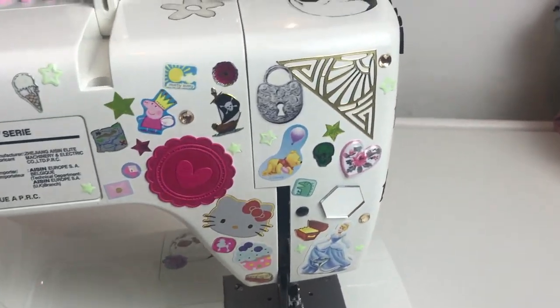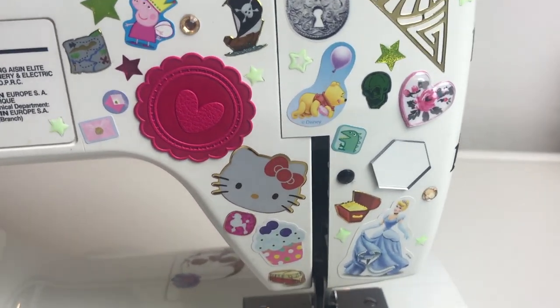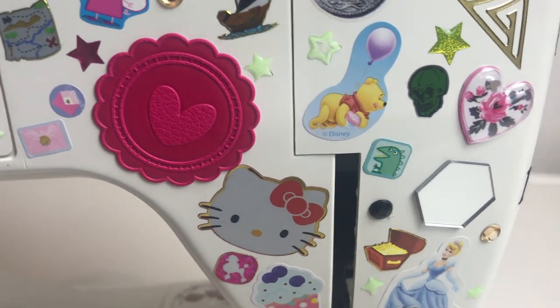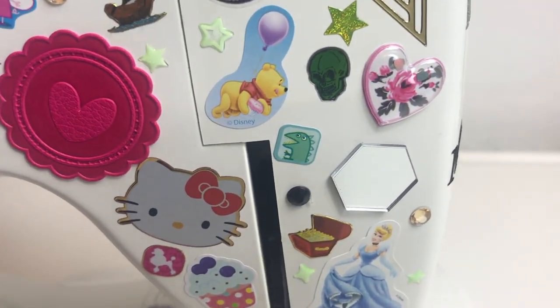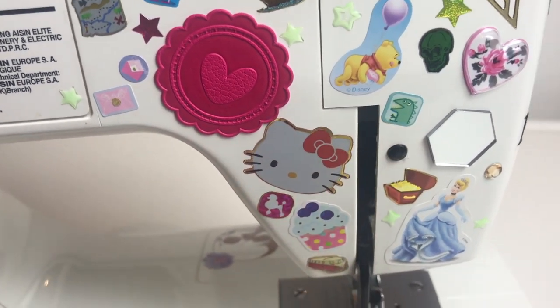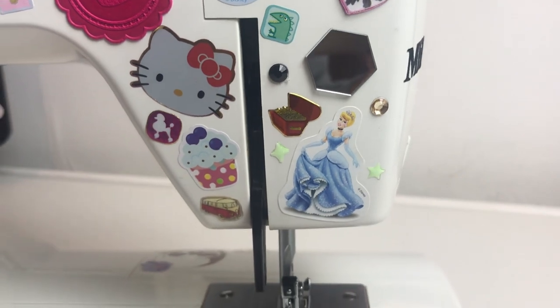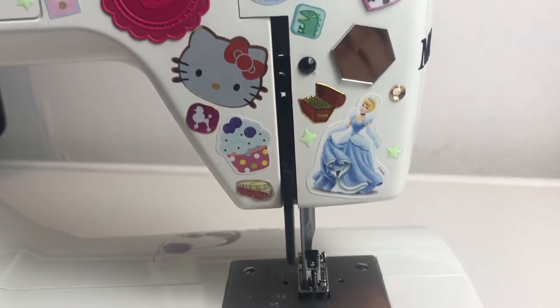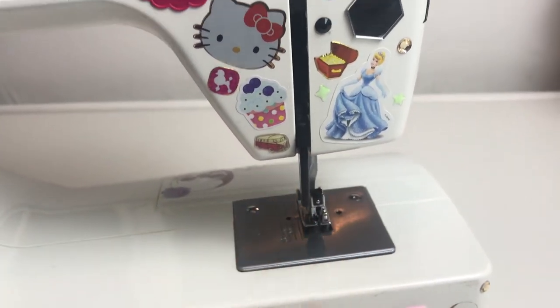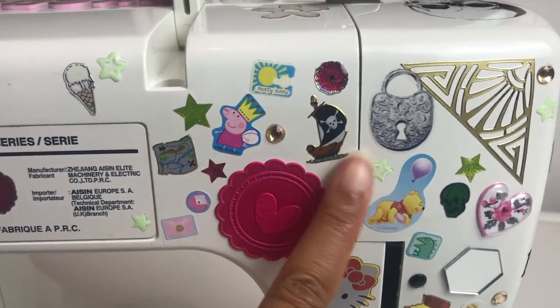If we zoom in over here, I've got like an Art Deco corner, padlock, yellow skull. Oh sorry, it's green, neon lime green. Another heart with confetti bits. That's the T-Rex from Pepper. Pirate's treasure. That one's mirrored, so you can see my hand a little bit. Camper van. I love van life. Embossed heart. Pepper herself. Treasure.